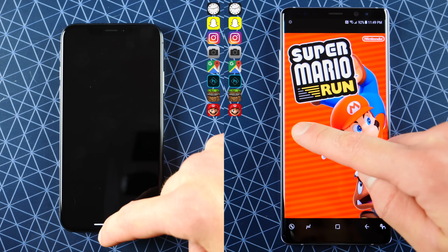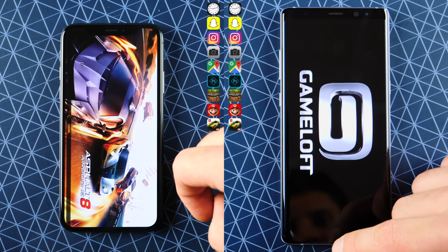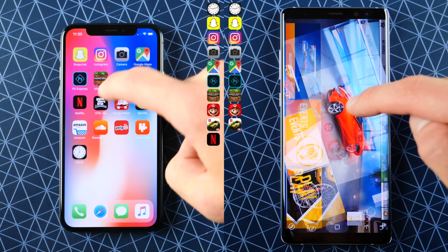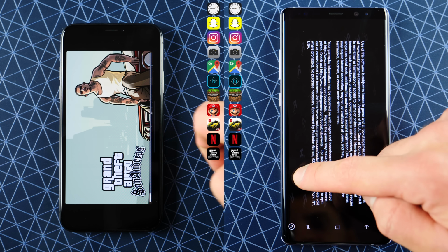Now both of these devices do have on-screen virtual home buttons, so that kind of complicates this test as I have to keep sliding them up in order to make them available. I wish there was a setting just to keep it on there permanently, but the iPhone's already on Netflix, getting into the online apps before jumping into Grand Theft Auto San Andreas, the heaviest application I'll be running on here.